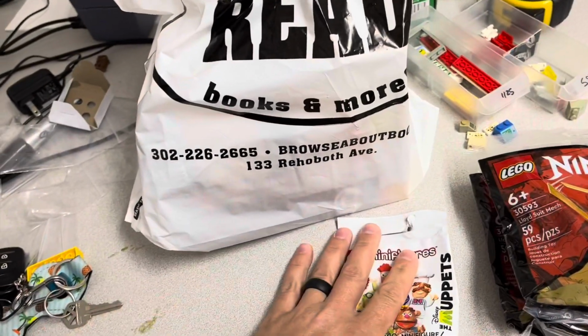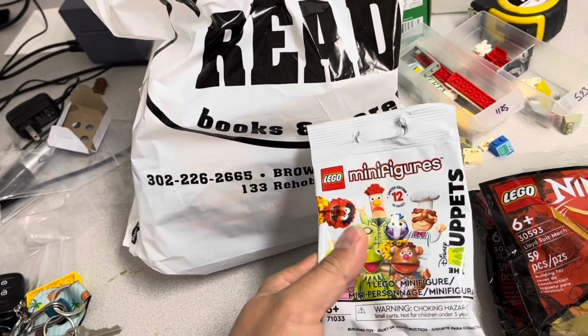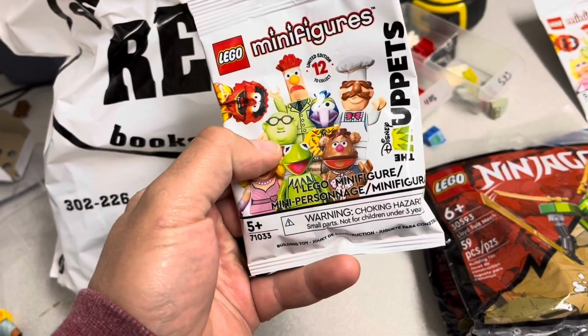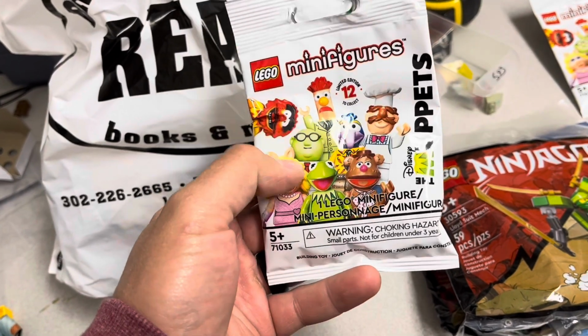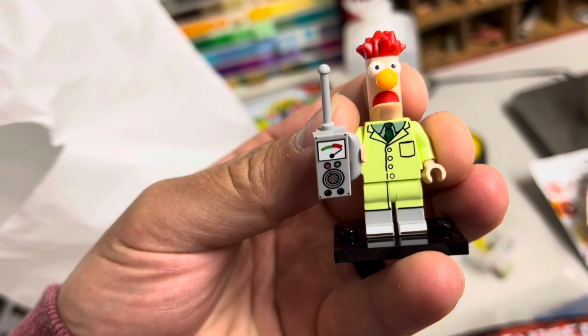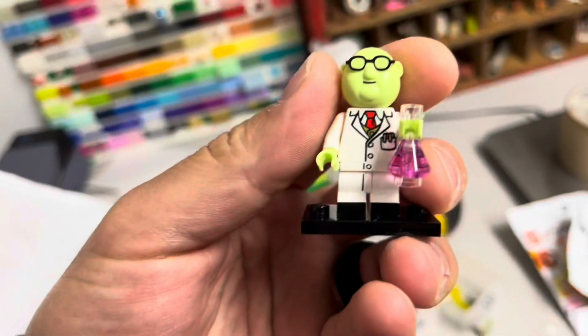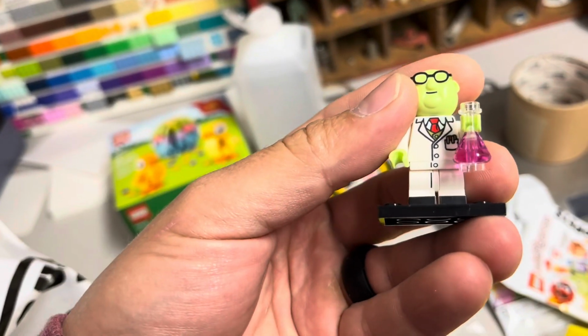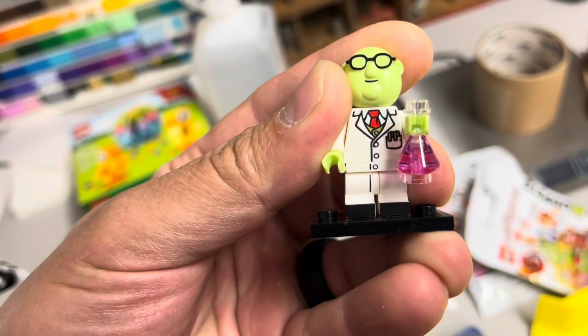Of the Muppets figures, this one, I think, well, I did open it, but I haven't done anything with it. I got two of the scientist and one of Beaker. I'm sure the scientist has a name, but I don't know what it is. Really, the only one I know is Beaker. And he's my favorite, so I had to pick up a Beaker. And I also have the scientist. I got two of him because I like these flasks. Not going to try and pronounce the actual word for it, but the flask is a really cool piece.